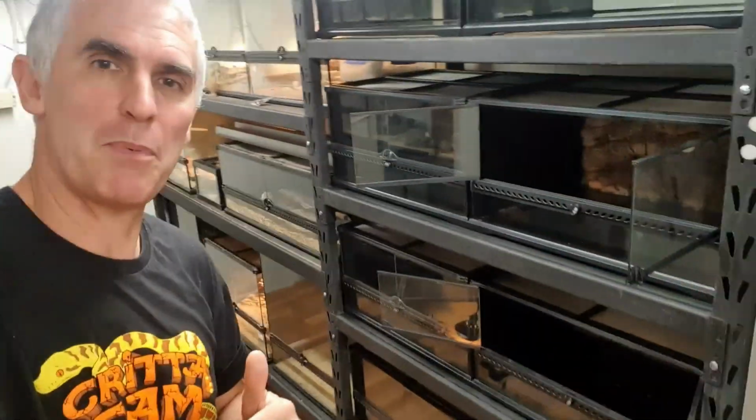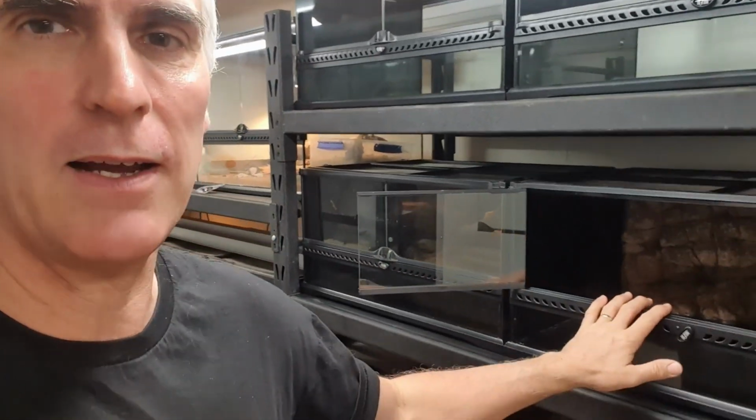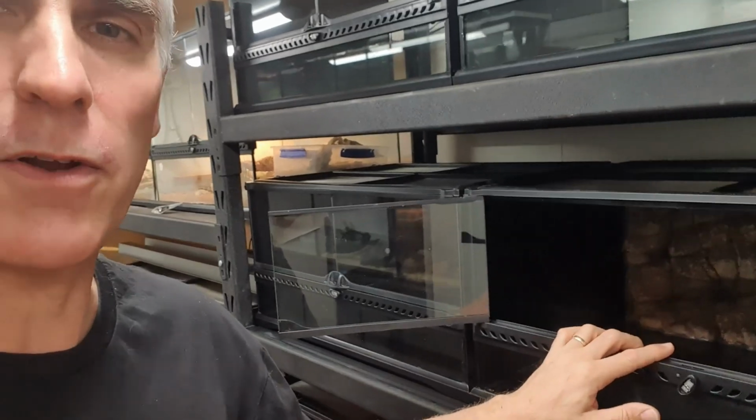We want to reduce that, in my case anyway, I want to reduce that humidity right down. I want to get it right down as low as possible. So yeah, we're progressing here. Basically what I've done with these cages in particular, these are the new ones that I got not long ago.